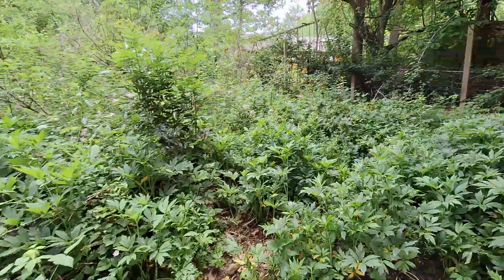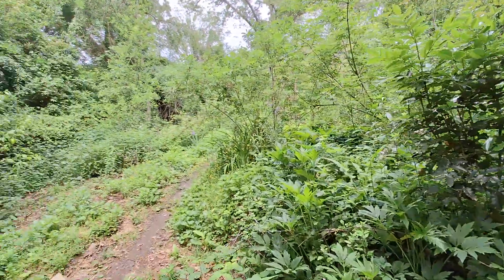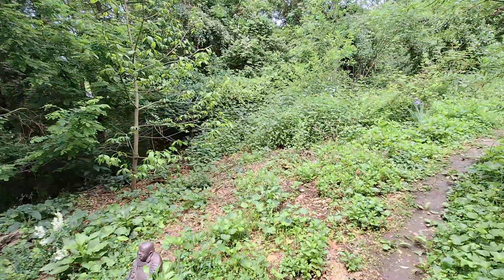Microclimates. Here we have the Sochan just taking over, battling out with mints and stinging nettles.